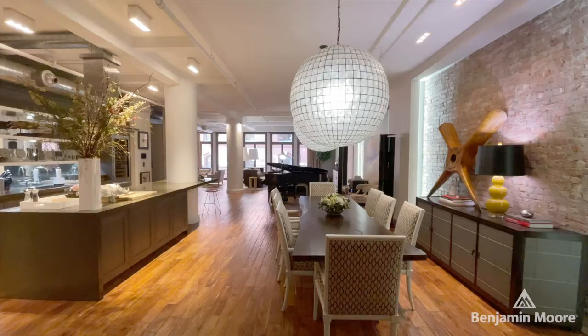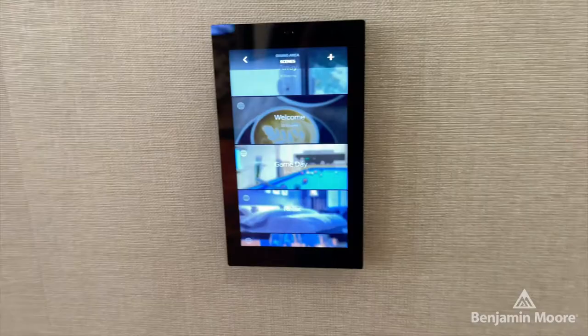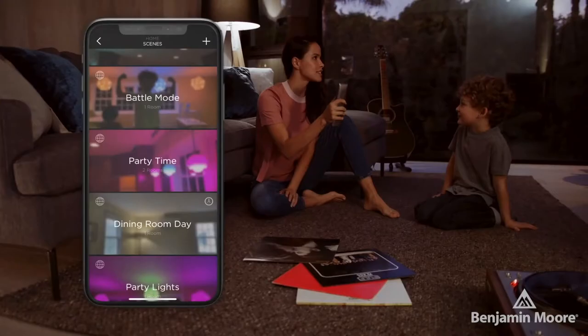Well, I think what's really important as well about smart home design is that it's meant to be custom made for the client. You know, we have clients who prefer to control their smart home technology with the lovely control panel on the wall, whereas their spouse might be much more comfortable using the iPad, and the kids might like to do it using their iPhone. Exactly, yeah.